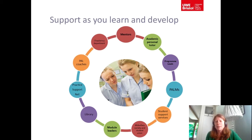Students are mentored in practice by clinical midwives. All students have an academic personal tutor who is allocated to them at the beginning of their programme and stays with them across the whole 3-year period. And they're there really to support them with study and academic skills, and also to signpost them to any pastoral support that they might require.